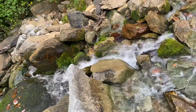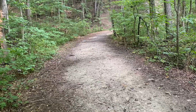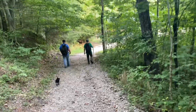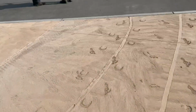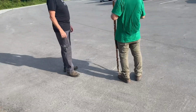Oh, that's beautiful. We saw that sign this morning. We came out there. We started up there and right back to the visitor center and the parking lot. Man, my legs are weary. Okay, we're getting ready to head to the home.